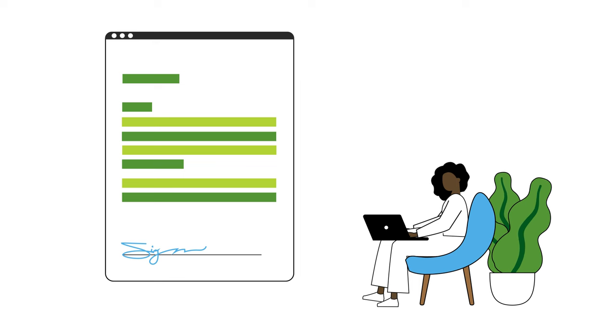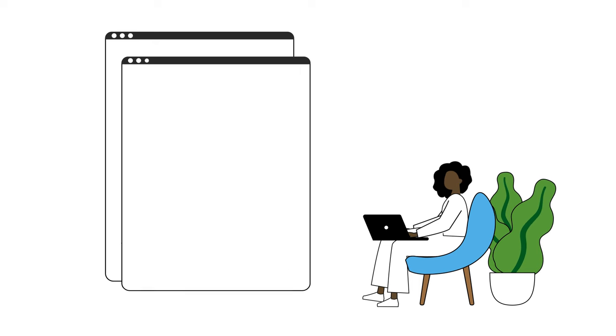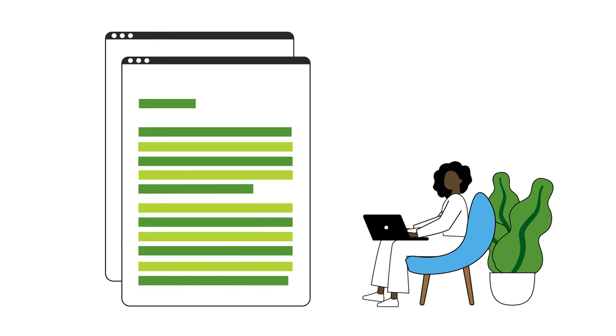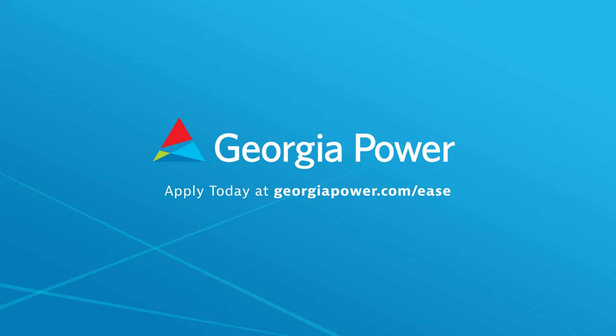After your project has been completed, you will receive a personalized report summarizing your participation in the program and detailing your improvements. We look forward to working with you on your energy efficiency journey. Apply today at georgiapower.com/EASE.